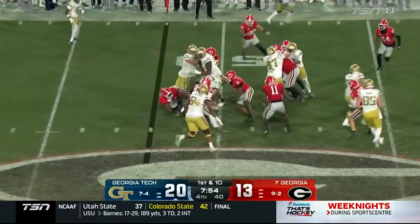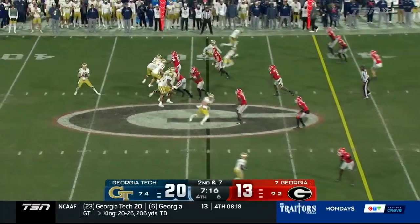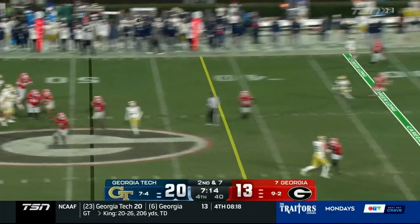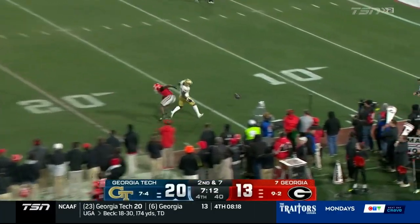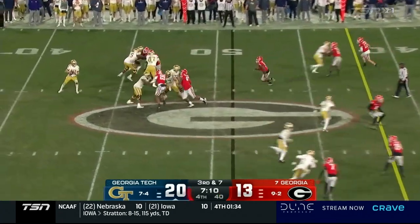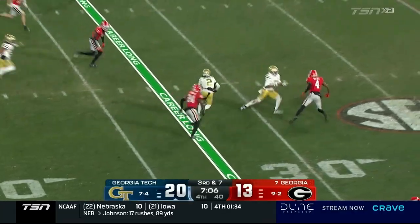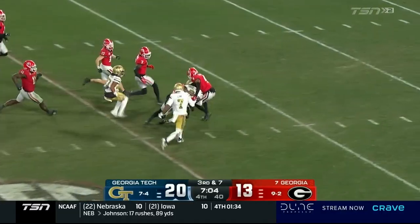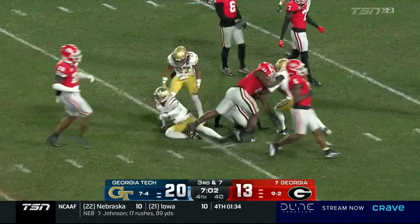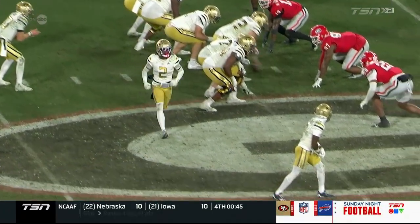Haynes King patiently looking. Game plan and executed it flawlessly. King to pass. He's going to take a shot all of a sudden. King drives the ball, complete. It's Eric Singleton busting loose. What a big play. Buckeye Starks, and Starks gets picked by his own guy in coverage.